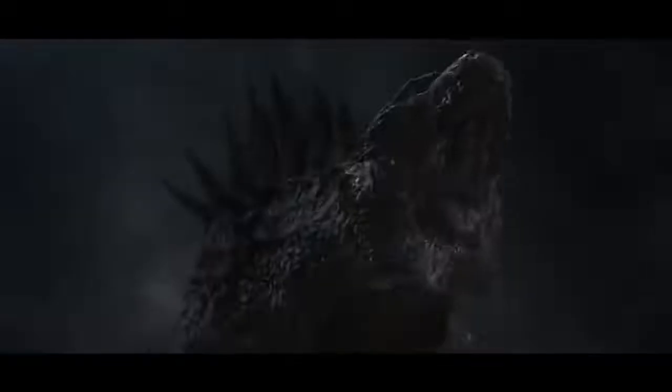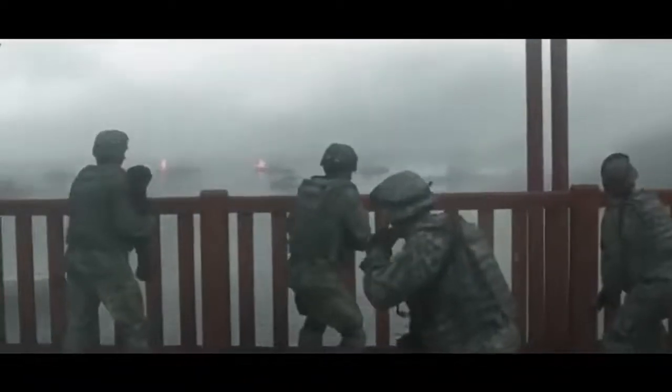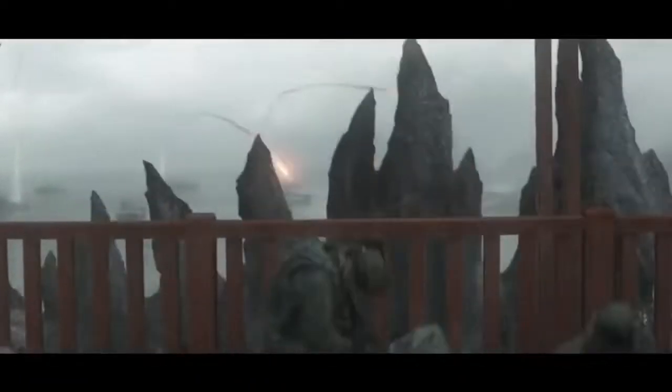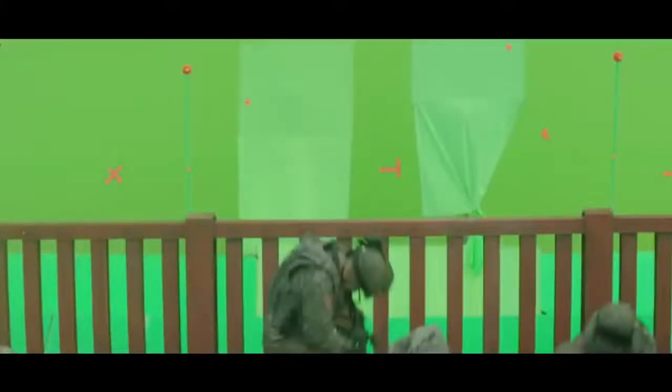Godzilla! Of course, Godzilla was completely CGI, because using a guy in a suit doesn't really cut the mustard these days. But aside from the obvious CGI, there is some CGI that might actually surprise you. For example, when the army's on the coast trying to attack the monsters, there's nothing there. Just green screens and a fence and some soldiers.